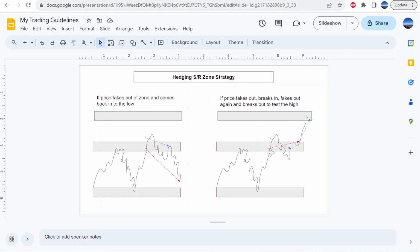On the other hand, with this strategy, it can get really messy, especially if the zone is not very well defined. Price can fake out to the upside, come back down, fake out to the downside, and just go sideways for a while before choosing one direction. During this situation, you're going to be in a sell and in a buy hedge. So no matter which side price chooses to go, your loss is limited to the price difference between these two. During this situation, you basically assess the momentum of the market, right?